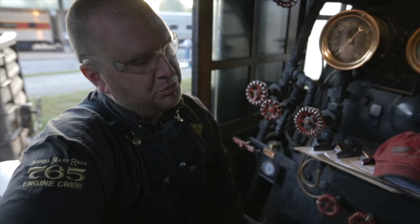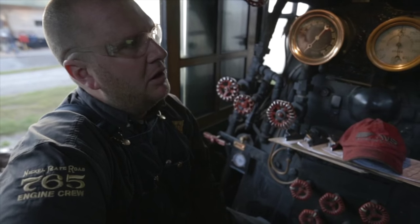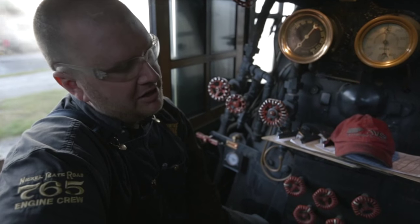Overnight off the bank, the boiler pressure crept up a little bit and it started to fall back down as the boiler cooled off. We came in this morning and had about 190 pounds on the boiler. It's still a full glass of water.